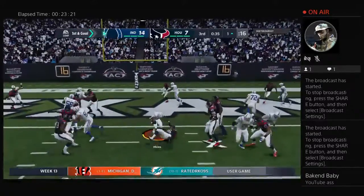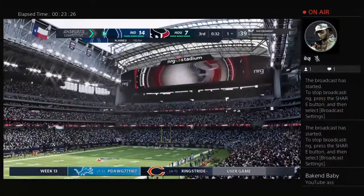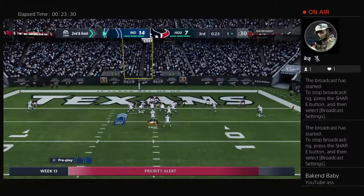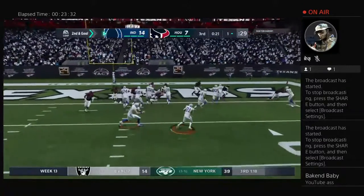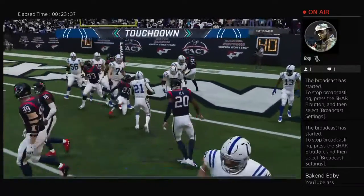They'll try to run with Hines. And he's going to be met at the line of scrimmage and taken down. They'll say no gain on the play, and it'll be second and goal. They stay on the ground. Again, it's Hines. And he's into the end zone.